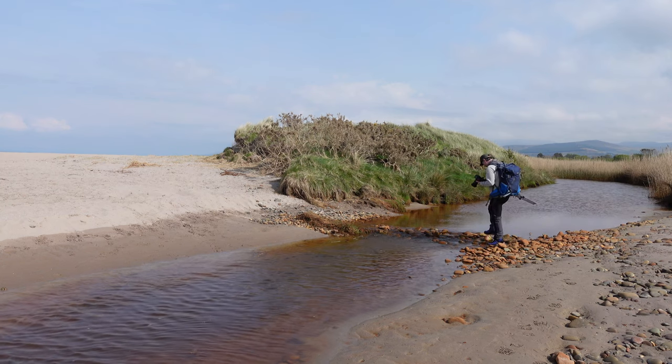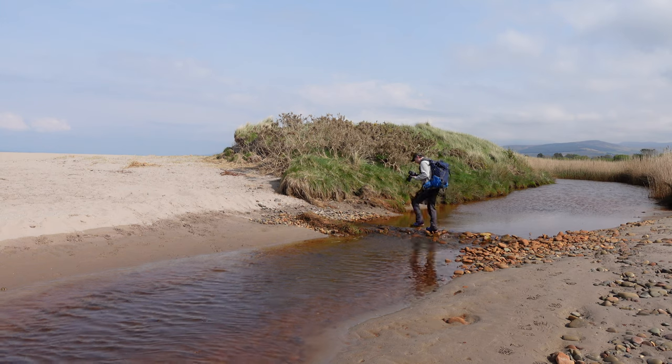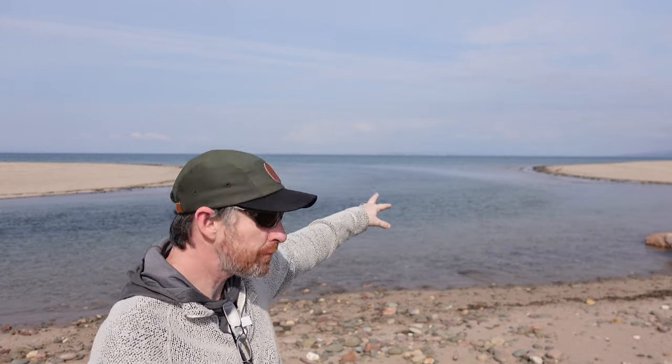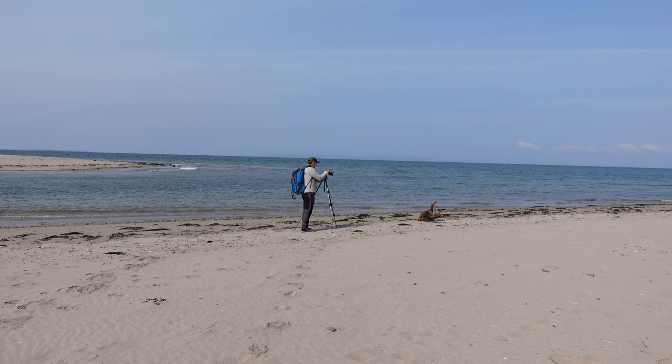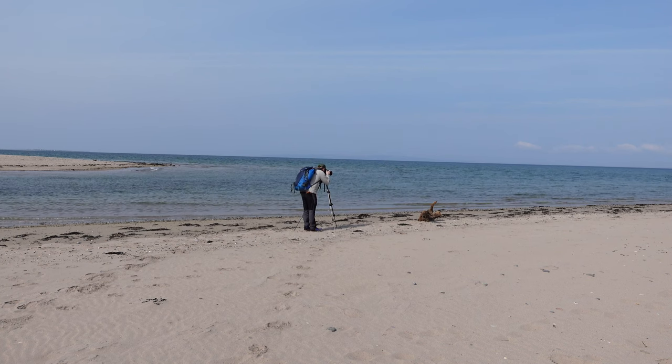After that, it was go quick, jump across some stones to be able to get over to this area here. And you can just see there's a bit of driftwood sticking up out of the sand. So I headed straight towards that. For me, it looked very much like a desert island. There was only a couple of footprints around it. There weren't that many.